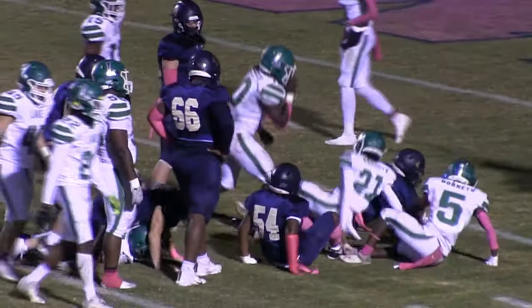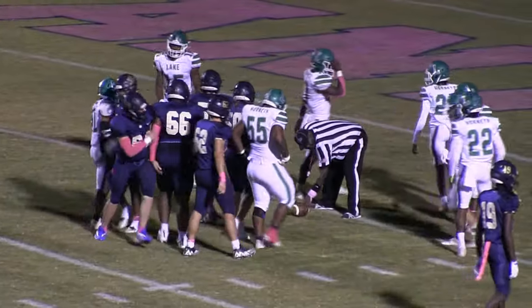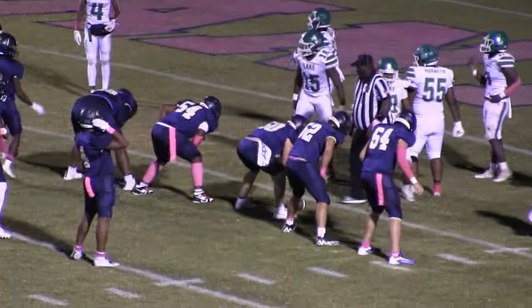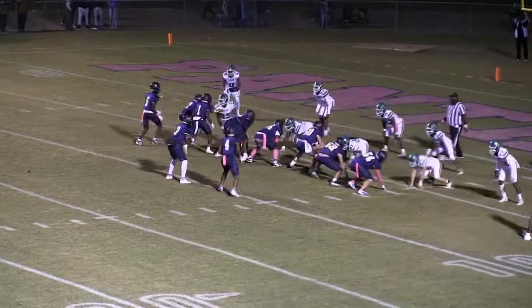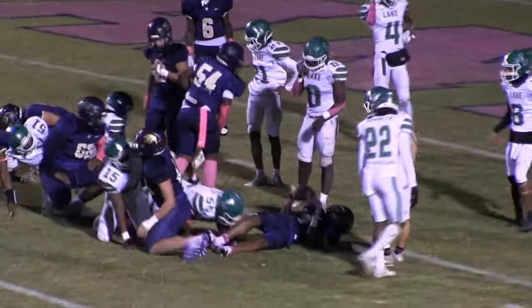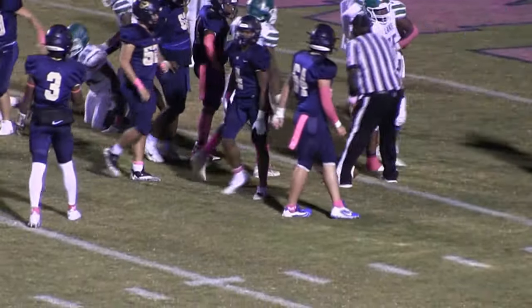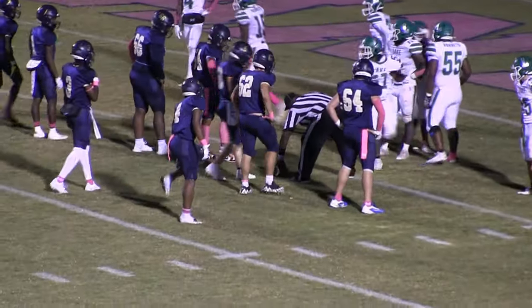Christian Hobson on the carry. Good yardage on first down. A gain of about five, brings up second down and five. Hobson again on the carry. Little if no gain. Third and five, Panthers.